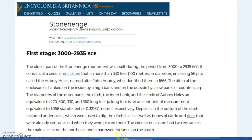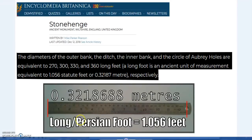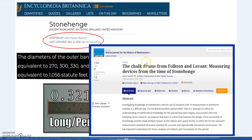But what we have is this long foot, 1.056 feet, which is also referred to as a Persian foot as well. So if that's a 12-foot ruler, that would be one long foot. So they've just rounded it off slightly. If you follow through, it's exactly the same number. They've just rounded off. That's splitting a split hair. But the long Persian foot, and Mike Parker Pearson, who was the one who's recently published on this.